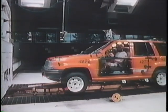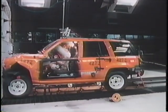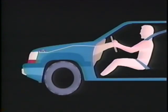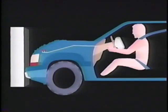Remember, the airbag system is a supplement to the seatbelt restraint system. The driver and all passengers should always wear seatbelts, even though you have an airbag.